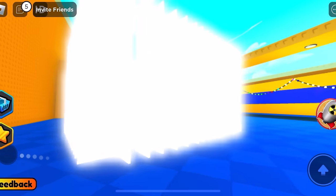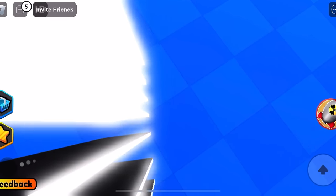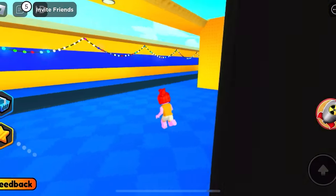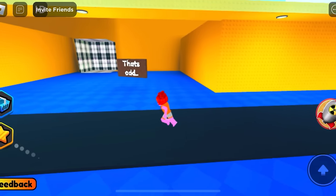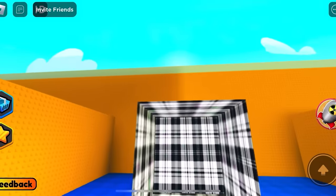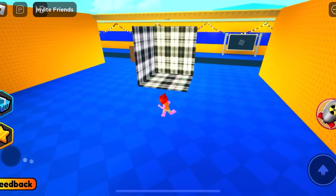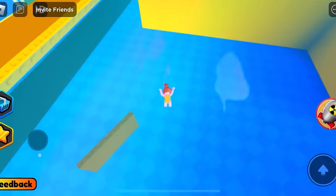Wait, what? Whoa, why is it so bright? Can I get trapped in this? No! Yeah. Next, I hope this is something extraordinary. That's odd. This is not odd. This looks very normal. Whoa, it's like the inside of a cube, but then when you try and touch it or look at it, it just still looks like the inside.